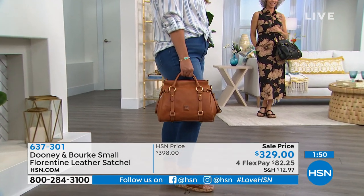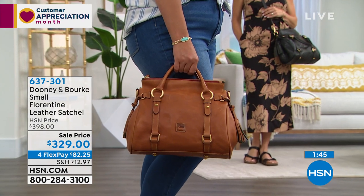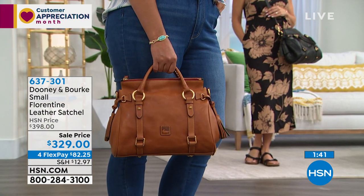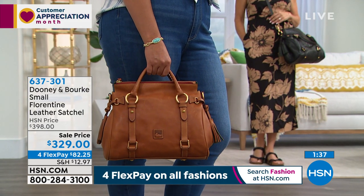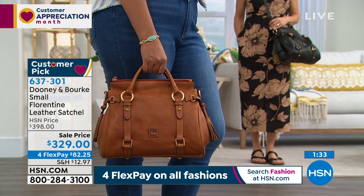Florentine leather is not the lightest leather that we offer. It's not heavy by any means, but it's definitely more substantial. So to be able to carry that by the double rolled handles, the crook of your arm or crossbody gives you a lot of styling versatility and a lot of comfort with this particular handbag.